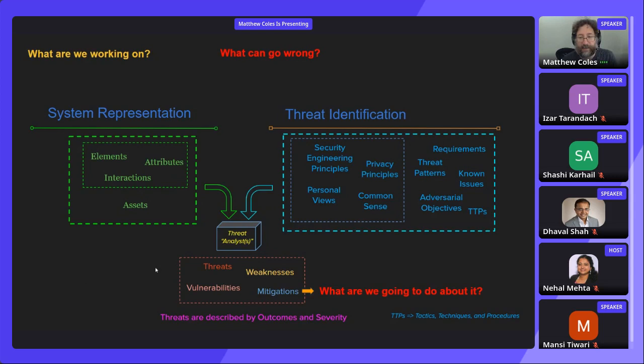Okay, so we want to identify mitigations to the things we find, to the weaknesses and the vulnerabilities. You know, maybe we patch a security defect, or change out a component because there's an issue, or do something else to protect that network traffic, right? So that we can figure out what we're working on, what can go wrong, and what are we going to do about it. And then afterwards, of course, we'll figure out, did we do a good enough job, given the system and the threats we are concerned about, the weaknesses we have identified, and the mitigations we have? Now, did we solve the problem, right? Did we reduce the risk to a low enough level?